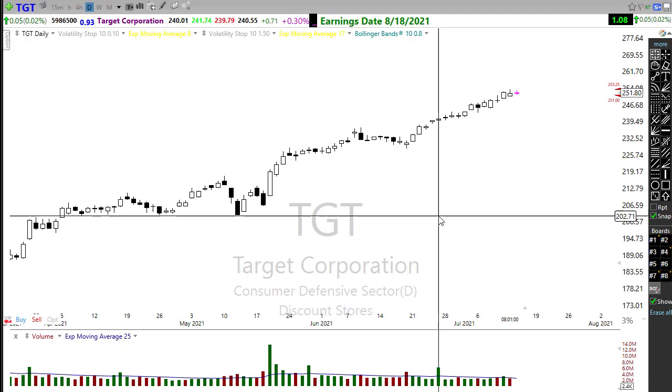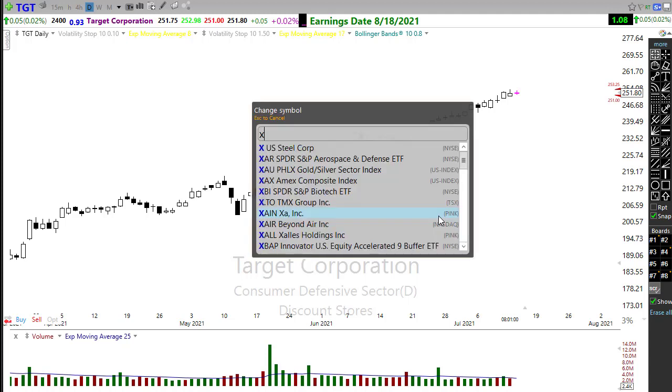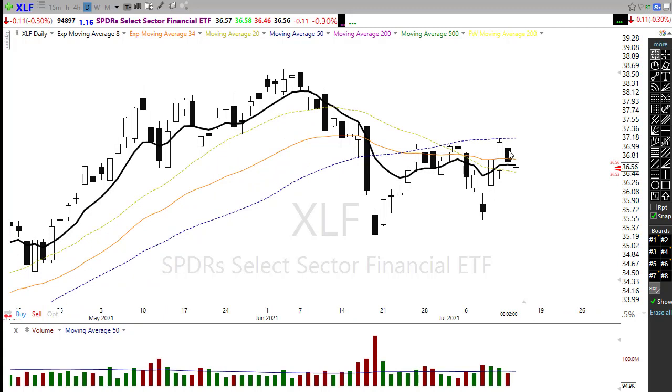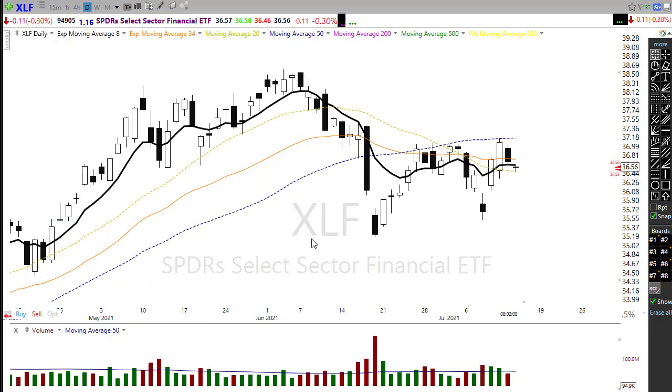By the way, I forgot to mention, if you're looking for a short trade, you might want to take a look at XLF or any of the financials. XLF, running into a little bit of trouble here. Notice the 50-day moving average starting to flatten and even might be ready to roll over. Another failure here at that 50-day moving average starting to show up. So a little bit of problem showing up here in those financials if you're looking for a short trade.